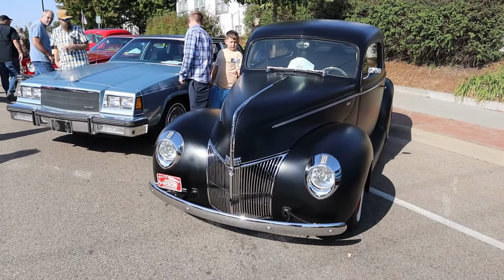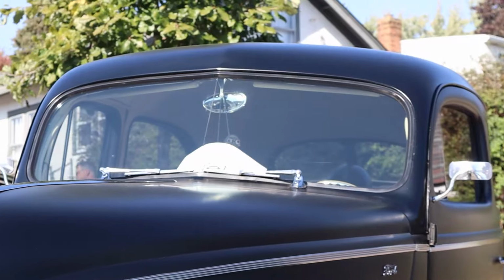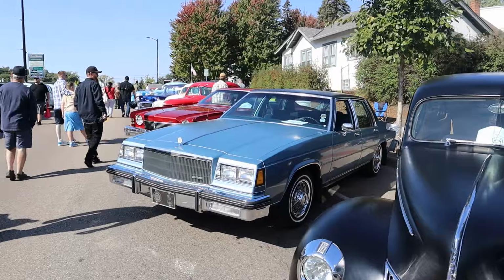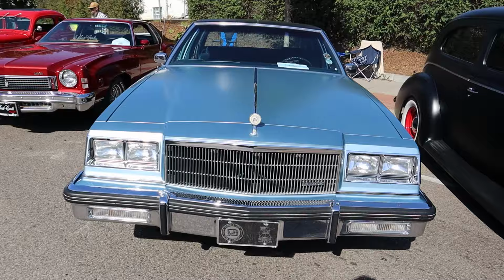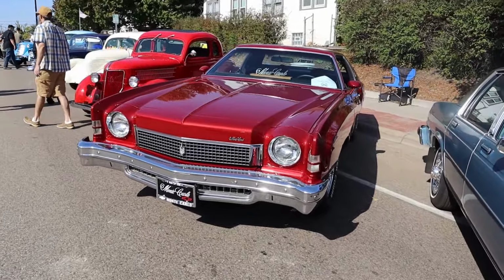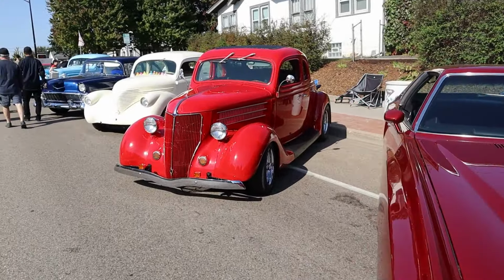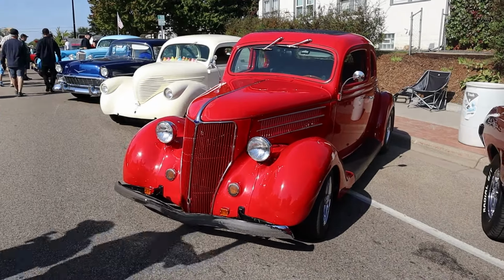Look at this old Ford here. Alright. Let's keep cruising here. This old Buick, look at that. Nice old Monte Carlo here. 73. Things are massive. Nice old Ford here. Seats just like that.